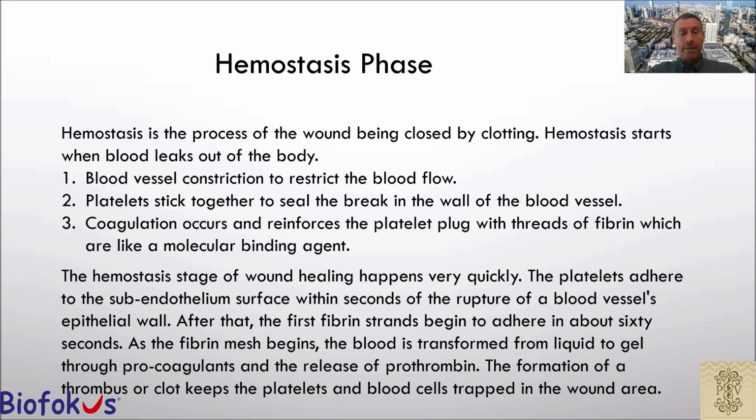The hemostasis phase of wound healing happens very, very quickly. The platelets adhere to the subepithelial surface within seconds of the rupture. After that, the fibrin strands begin to adhere in about 60 seconds. As the fibrin mesh begins, the blood is transformed from a liquid into a gel through procoagulants and the release of prothrombin. The formation of a thrombus or a clot keeps the platelets and blood cells trapped in the wound area. And this was the first stage.